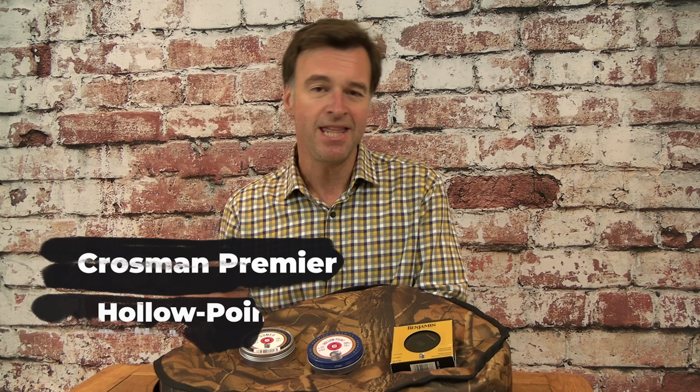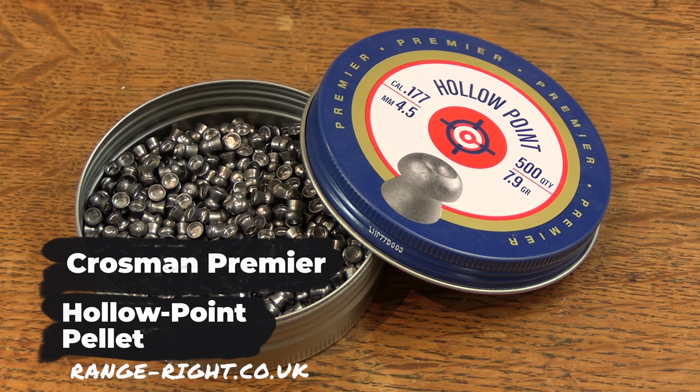Moving on to the Crosman Premier Hollow Point. Now, these pellets are a bit of a departure for me because I tend to do the vast majority of my shooting using standard domed or roundhead type pellets. Now, like the Crosman Premier Domed, these pellets also weigh 7.9 grains in .177 caliber. They have a stated head size of 4.5 millimeters, and they also cost $15.95 for a tin of 500.